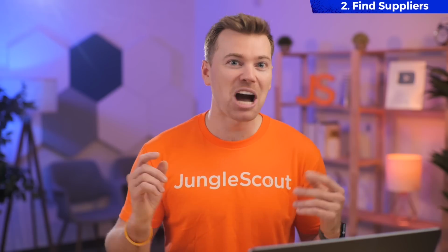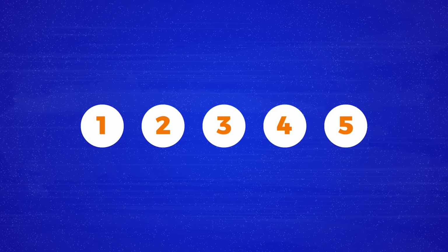Now, based on your experience with the samples, if the product fully meets all of your expectations, then great, you can now move on to the next step. However, if the product just wasn't the best quality for some reason, or maybe you just didn't like working with the supplier, then move on to product number 2 and order samples for that one.